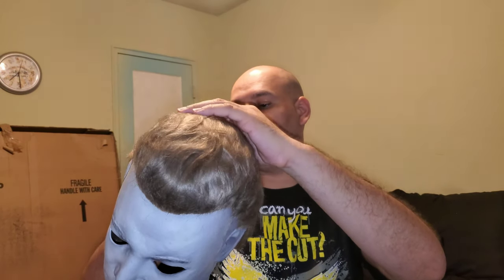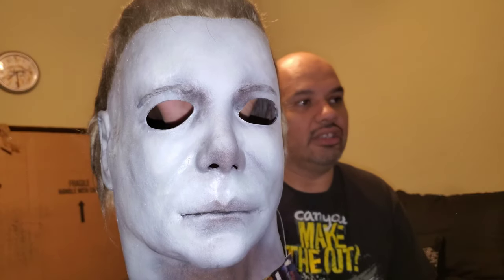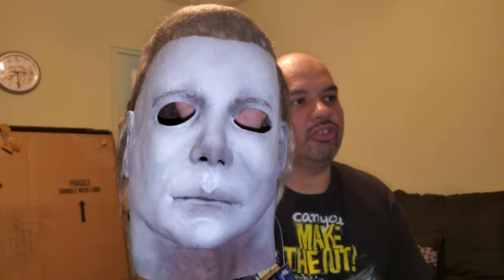I love the way the hair feels. Like I said, it's nice and soft, so I'll be able to style it really easy. See, it comes up pretty easy. The mask looks like it did in the original film. That's what I love about it. So once I style it up, I'll see if I can post some pictures or some video.